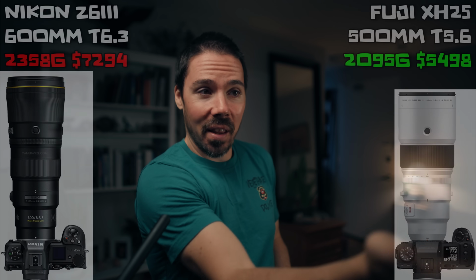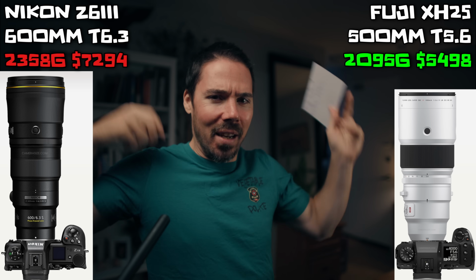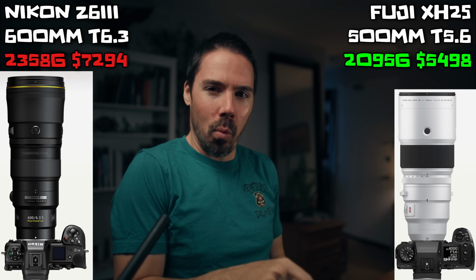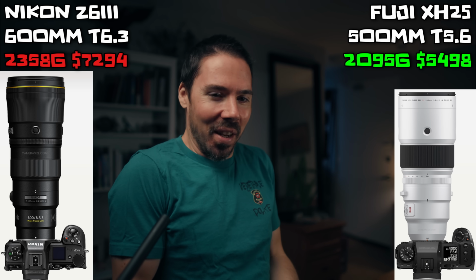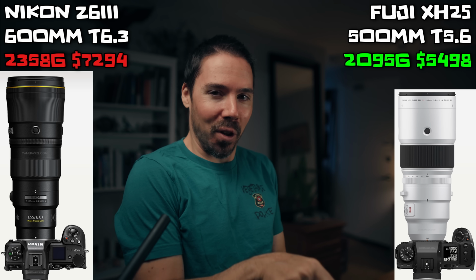Now, the internet loves to lie to you, but from what we know right now, the Z6 III weighs 755 grams. I just weighed it. And that 600mm lens weighs 1603 with the lens hood and no caps. That's how you use it. The Fuji, that information is not available. They only give you some mystical weight. Oh, it's 1335 without the hood or anything attached. So you got to add at least 100 grams to that. And I did that for you.